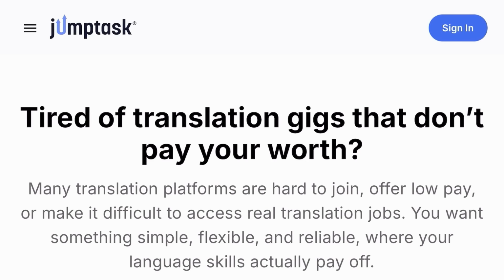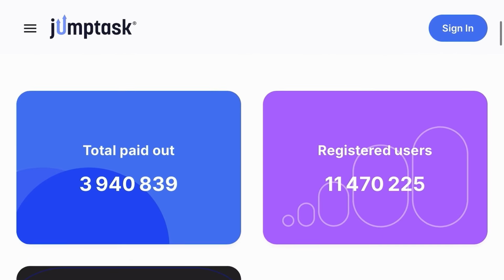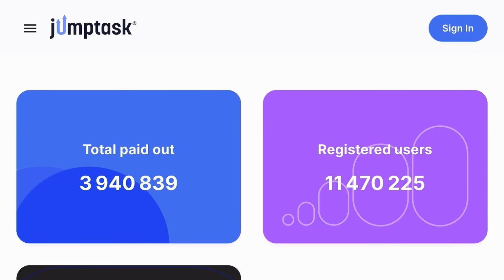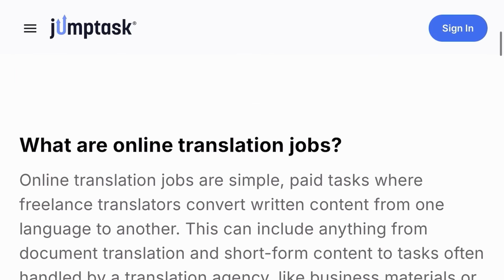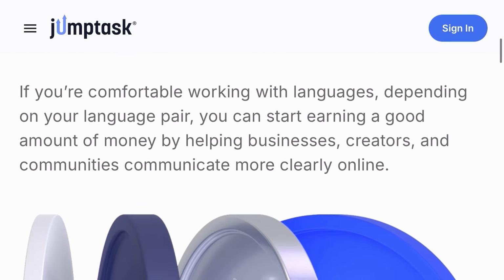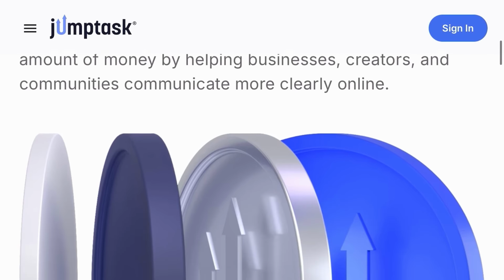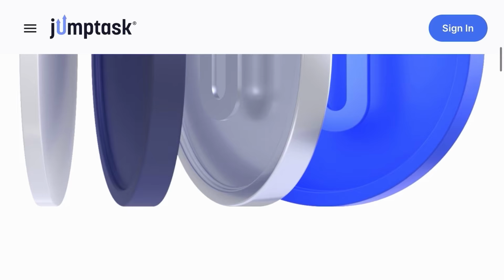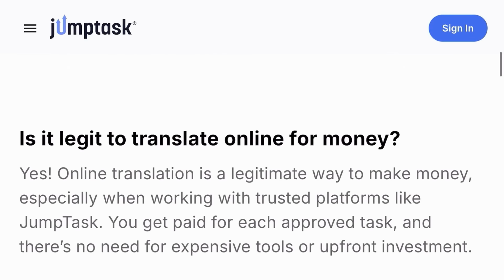Now, scrolling down a little bit, you can see they are still saying the same thing, which is that their website is reliable and they pay translators to translate information. Now, as you can see, these are the total payouts on this website, and these are the total number of users that have registered on this platform. Now, scrolling up a little bit, you can see the completed payouts right there, and then it keeps going on and on. Now, it's time for us to go back to the main website to get started. But before then, you can see that this website claims that they are legit. But we're going to be finding out by registering on this website.